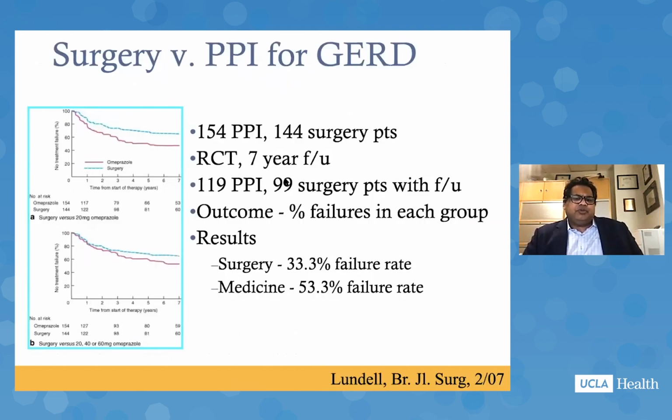Now, a subsequent randomized controlled trial looking directly at PPI versus surgery found that surgery was better, but the main point is that the surgical procedure still had about a 33% failure rate in terms of requiring medications at the end of follow-up. And again, this was better than the original study, but still a sizable fraction.